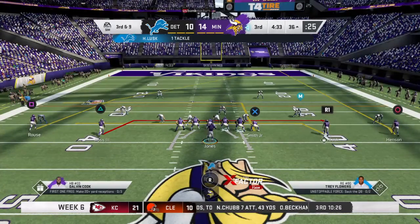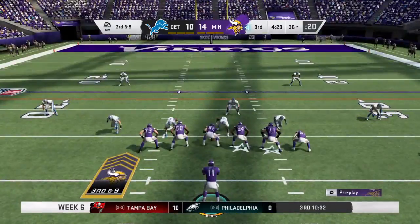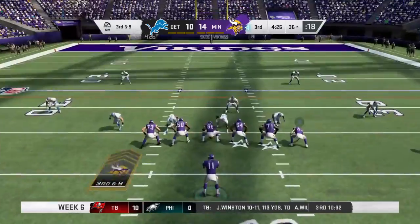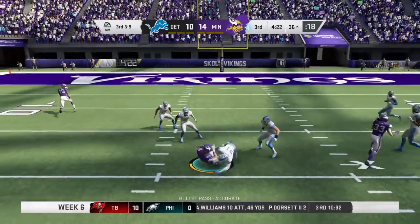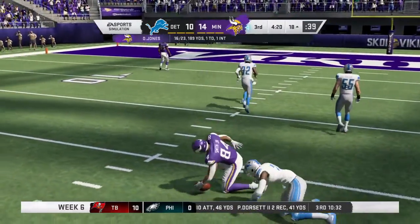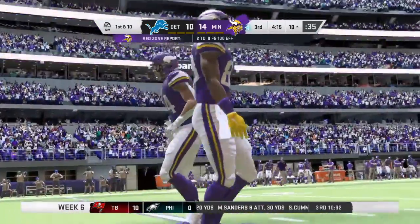No gain on the play there, so that doesn't help. Now they're looking up at a 3rd and 9 situation. Jones to throw on 3rd down. And that's caught by Smith. And it's going to be another first down as they'll get him to the ground at the Lions 18.